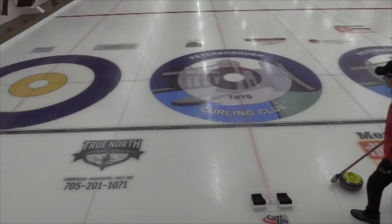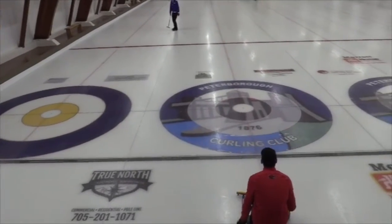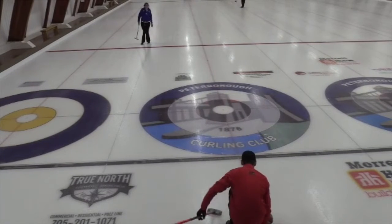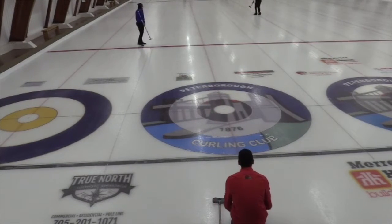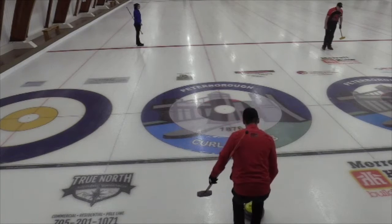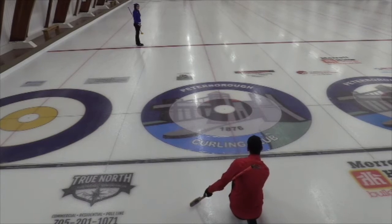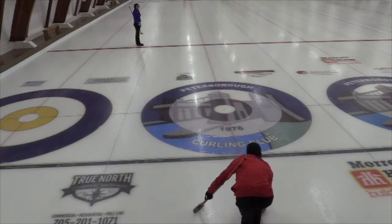So Owen McMillan is asked to throw another one down on top of the yellow or just around, trying to make a little bit of a Christmas tree where you see an edge and edge and edge of the rock. No, they don't bring live Christmas trees out onto the curling sheet.